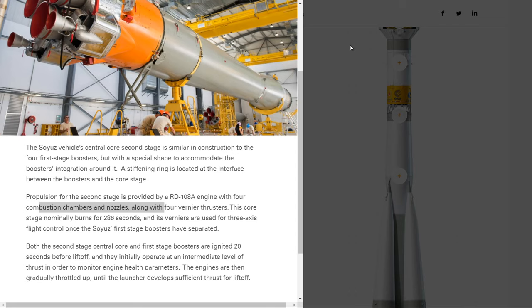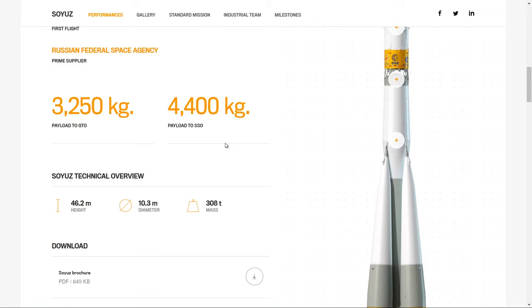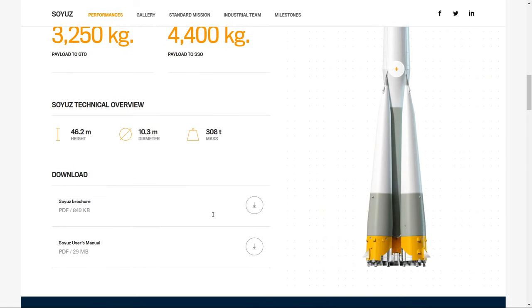So let me just tell you what will happen today. These are the four strap-on boosters, you can see. Okay, cool. So yeah, the strap-on boosters.